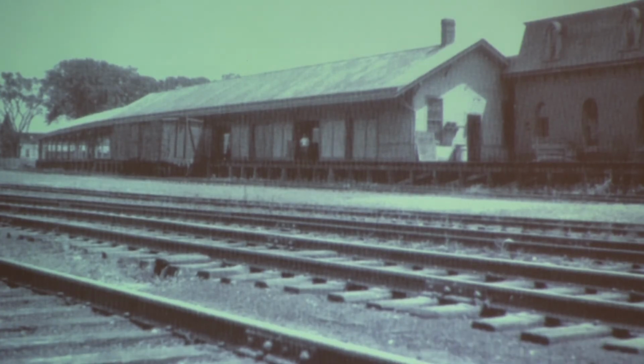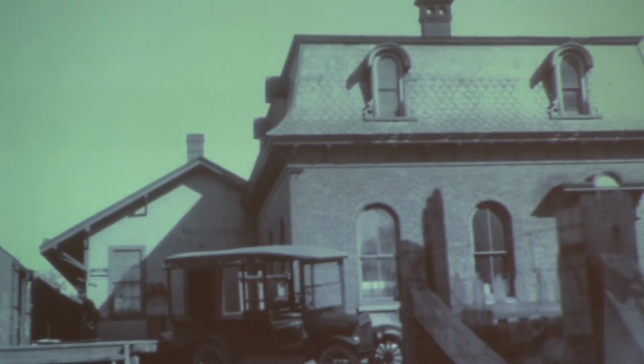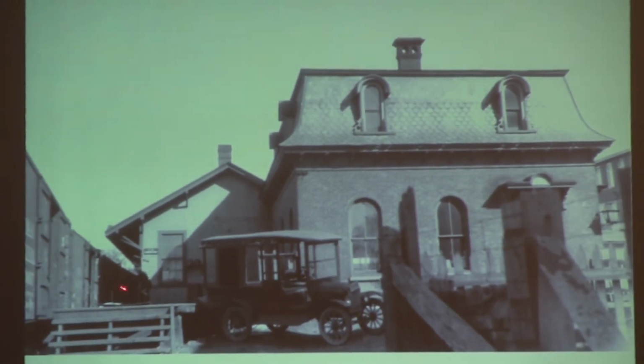Another view of the freight house. You might recognize this building because it's still there, but the rest of it isn't. Is that offices? Yep. So here's another view of it. This is from 1924. Things are pretty busy. Look at all the boxcars there. Little Model T Express truck. So apparently this building was originally part of these mills, and then they sold it to the New Haven, and New Haven added on the freight house. But I don't know the exact dates for that.